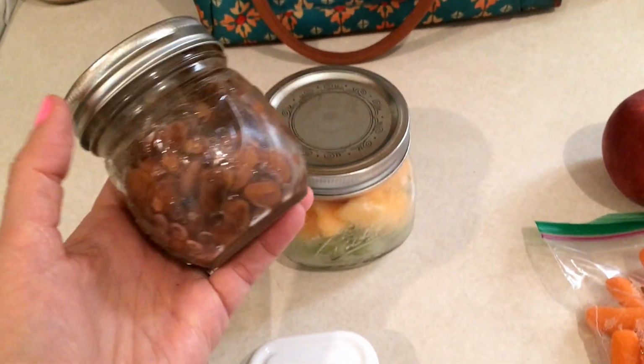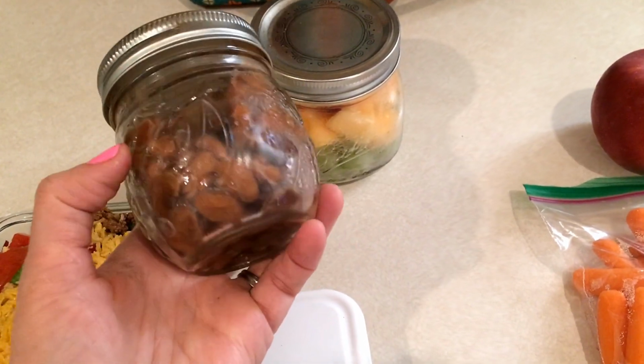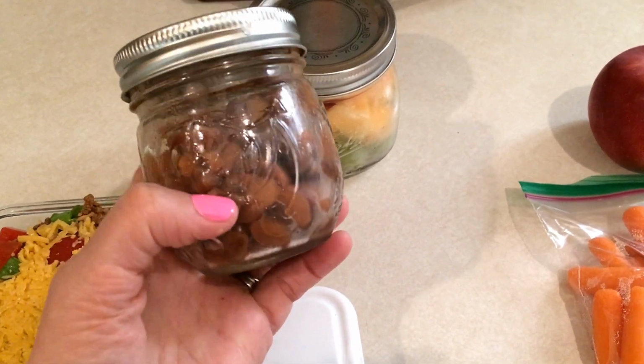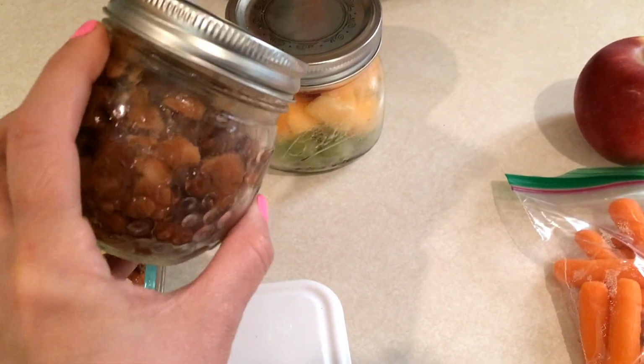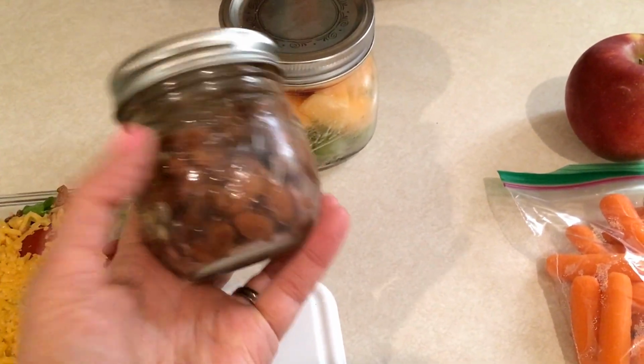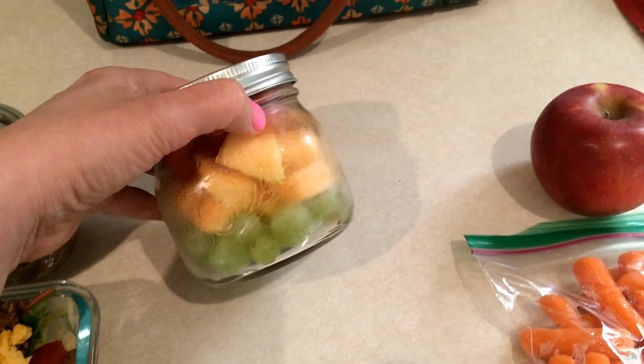Then these are just plain pinto beans. I just take dry pinto beans, put them in the crock pot, and that's what I prefer to use on my taco salads rather than refried beans. So these are really good. It does have some seasonings in it, of course. So I will just eat those, and then I have my fruit cup.